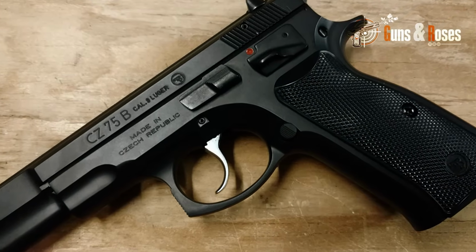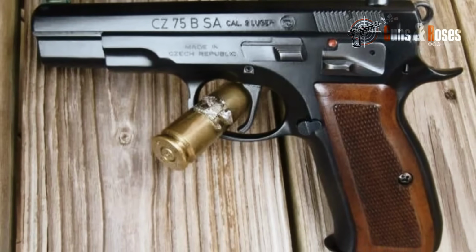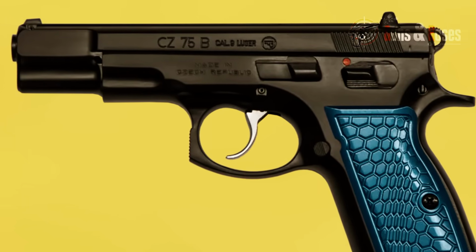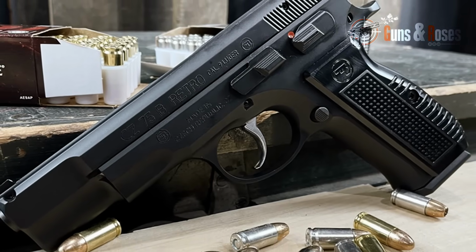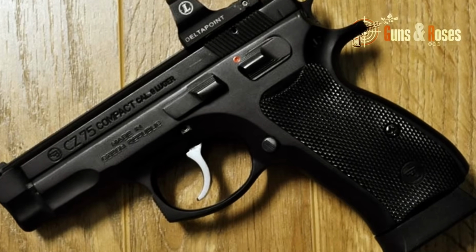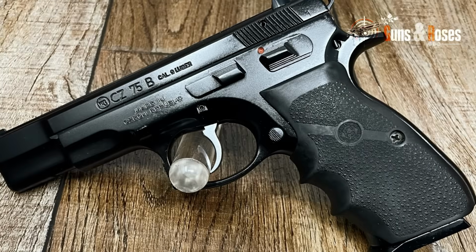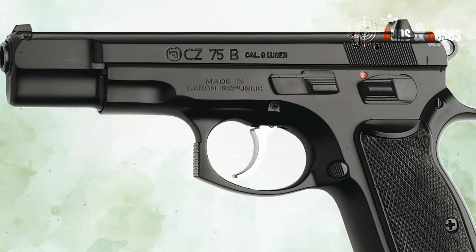First introduced in 1975, this all-steel pistol quickly gained popularity for its advanced ergonomics, reliability, high magazine capacity, and exceptional accuracy. The CZ75 features ambidextrous controls for the manual safety or decocker, catering to both right and left-handed shooters. Its secure, firm grip ensures a comfortable shooting experience even in less than ideal conditions.